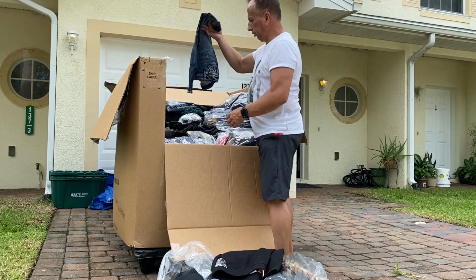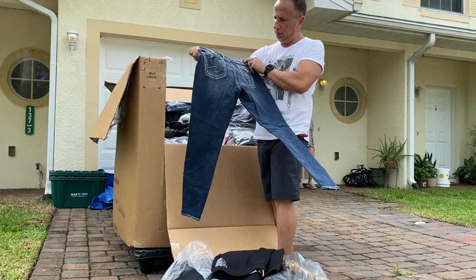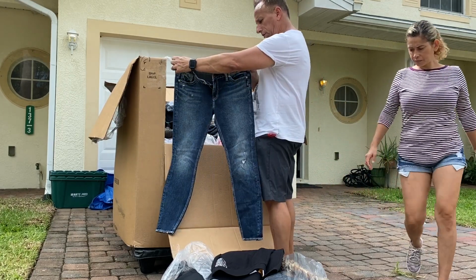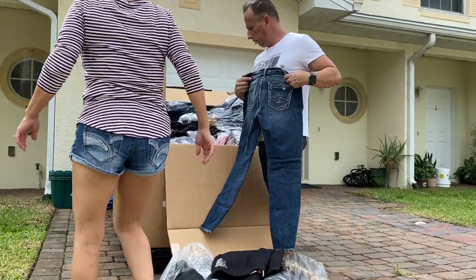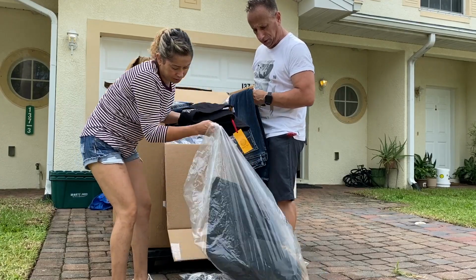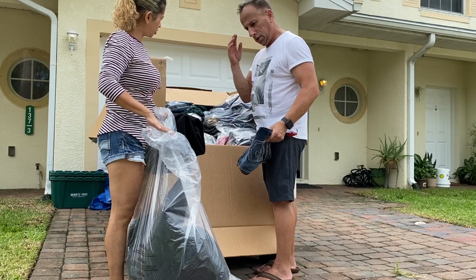Pair of jeans. We sell a lot of jeans. Don't see the tags on these, but silver jeans, so this is a brand that we know. No tag. The jacket has tags on it. No tags on the jeans.